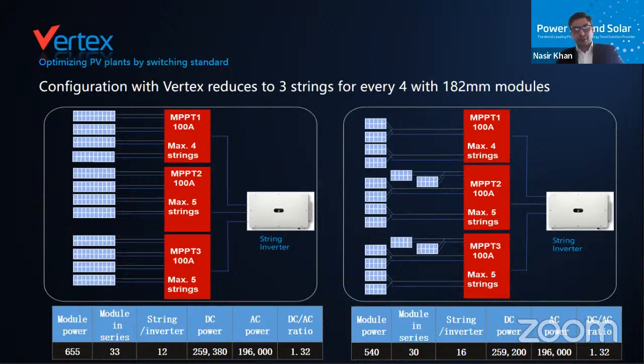So you are saving 4 strings of 182 mm cell when our customers are going for Vertex 670. And usually the common practice of connecting a 182 mm cell module is that they are connected using a Y connector to reach the current level of each input of MPPT. In our case, the strings of Vertex 670 are connected directly to each input of MPPT. In that case, our strings are more balanced without any extra component like Y connectors.